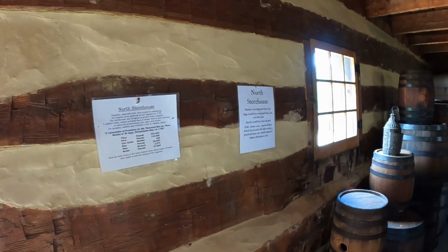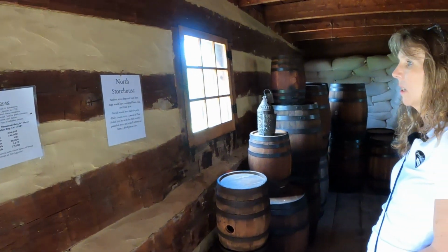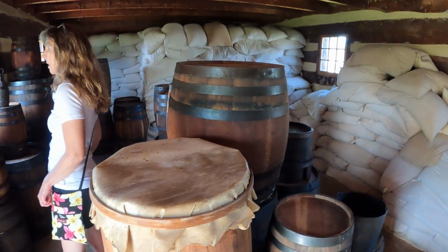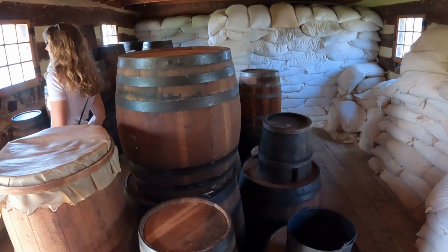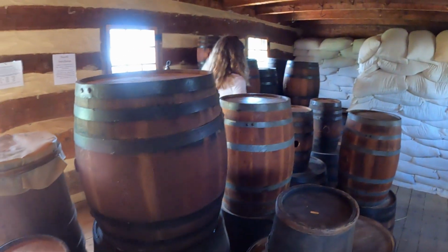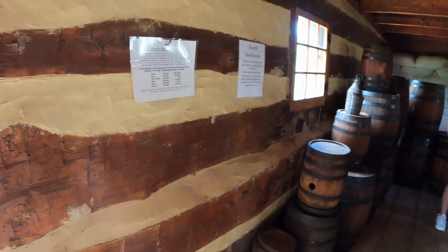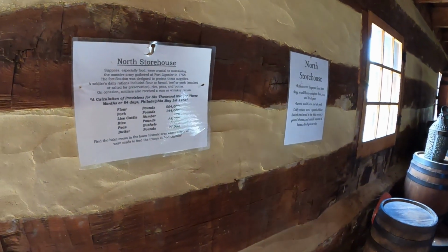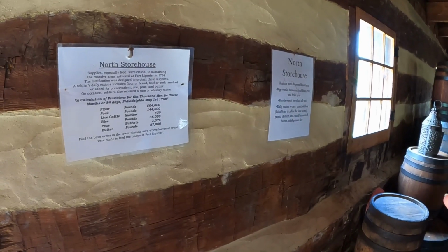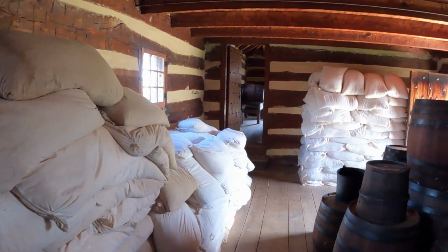Bags would have contained flour, rice, and dried peas. Barrels would have had salt pork. So daily rations were 1 pound of flour baked into bread in the bake ovens, 1 pound of meat, and a small amount of butter, dried peas, or rice. That's not bad eating, considering. Wow, that's a lot. So flour, this storehouse could hold 4,000 pounds. So this is a calculation of provisions for 6,000 men for 3 months or 84 days.